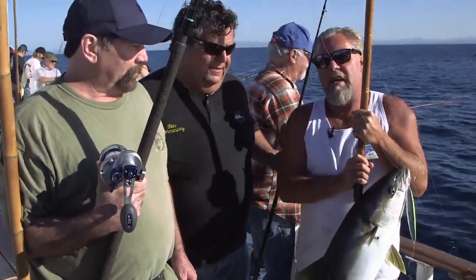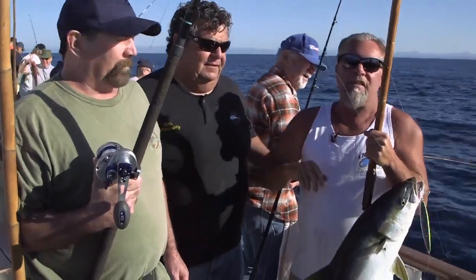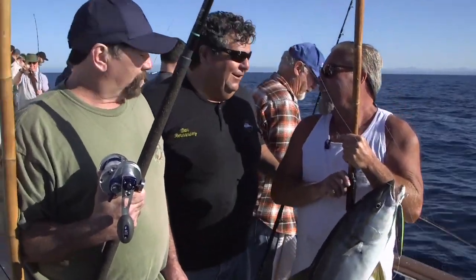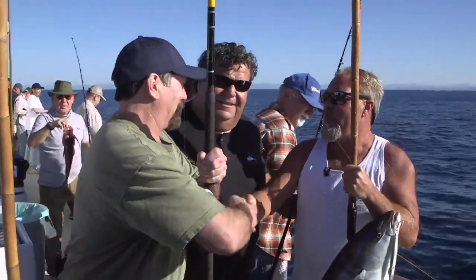Rockfish will bite in almost any condition of current. Yellowtail favors specific currents, and it could be a time of day thing. Yeah. That's why we're here all day. That's right. It's the beauty of a day and a half. Good job. Nice job. What's your number?